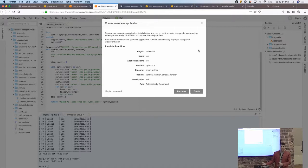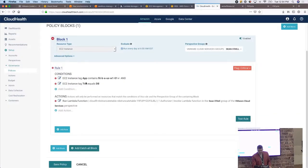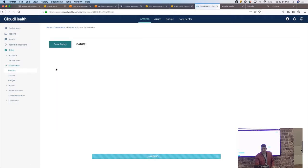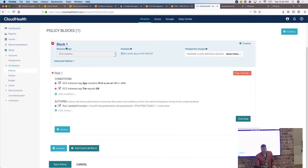I'm tying Cloud 9 or Lambda functions back to CloudHealth. So let me show you one more time back in CloudHealth what we've done. You can obviously run it at a specific time, but here's the update table policy. I don't have it enabled right now. In this case, I'm looking for an instance, I'm looking for specific tags of an associated instance. Then CloudHealth is actually going to send back the metadata, where I have an environment variable, and Lambda is going to grab that environment variable and make the modification to a database or to whatever resource you so desire.